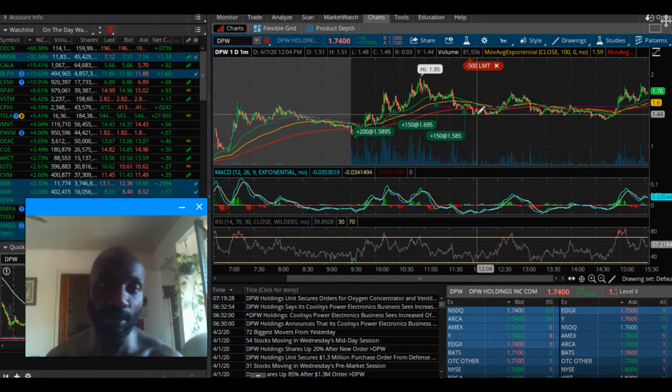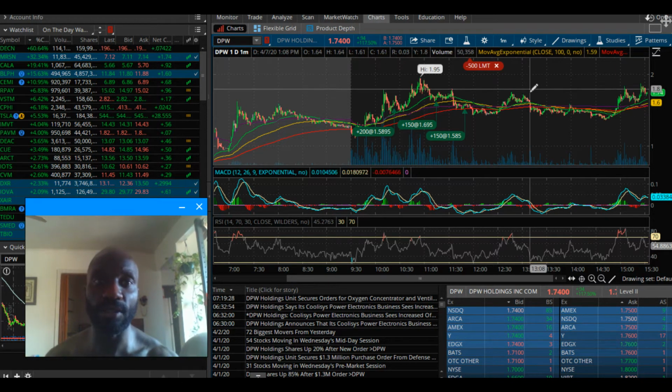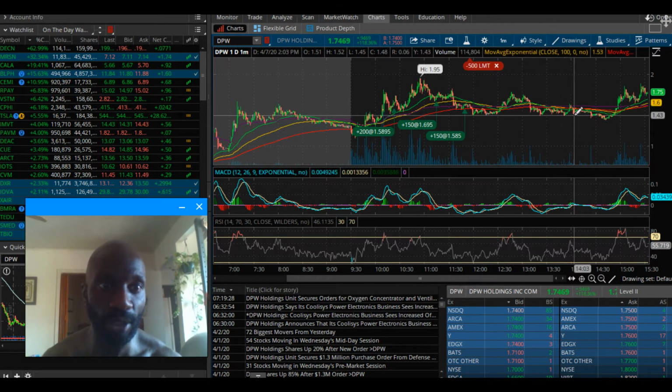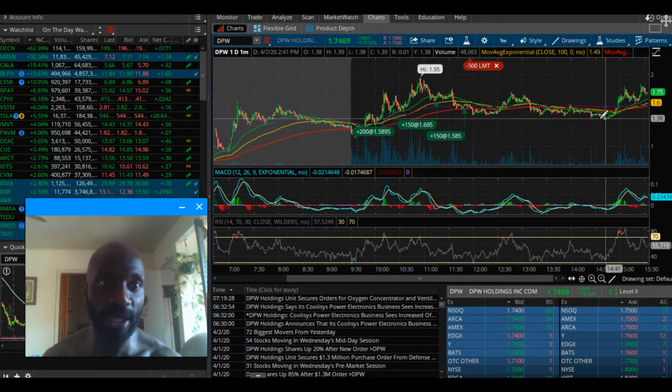But it was so right there on the RSI, holding that support, that the only thing I could think of was that, hey, this should pop back up, and because it's going to pop back up, which it ended up doing over here.